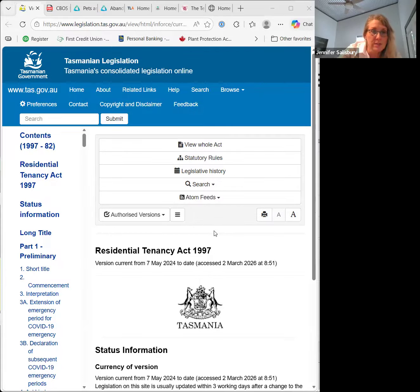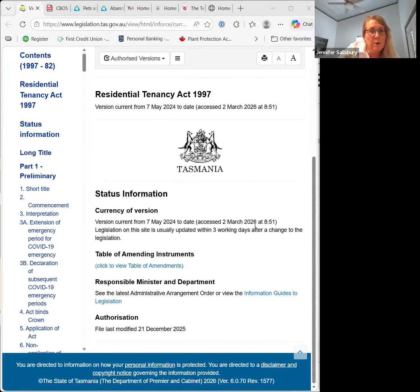Okay, so for Tasmania, I am going to screen share. In fact, I'll do that right now. Give me a sec here. Share screen, one of the many hyperlinks I have, eight hyperlinks today. And if we find some other locations that are actually really cool, some other resources, I'll add them. If you're looking at My Life as a Landlord on YouTube, you will see that we're looking at the Residential Tenancy Act of 1997 for Tasmanian legislation, the Tasmanian government. The website is www.tas.gov.au. And this is the legal part here.